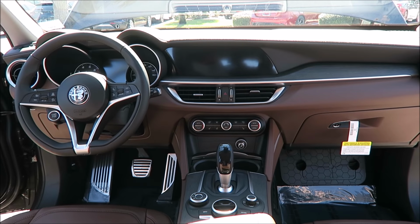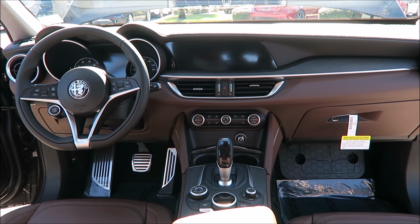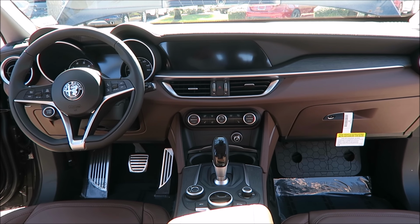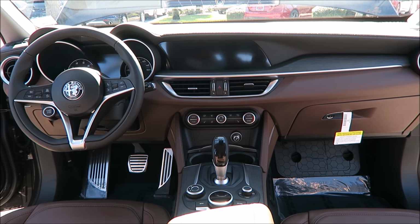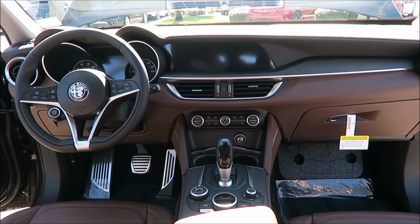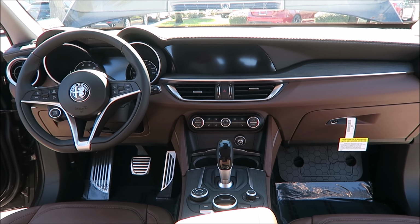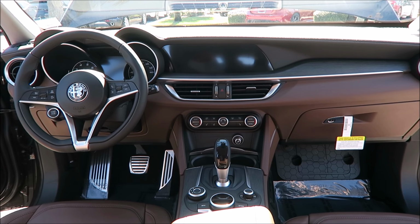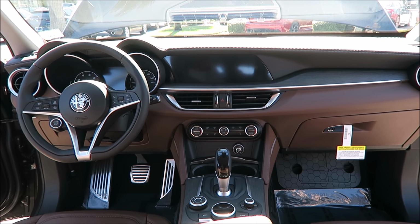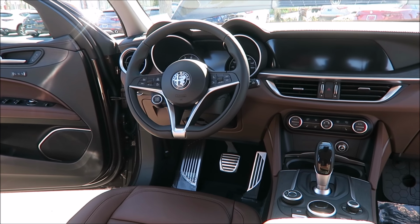The Ti Lusso for 2019 has a starting price of $46,695. Now, with that interior package, you get the luxury leather with cannoli designed seats, 12-way power front seats including 4-way lumbar, genuine light walnut or dark gray wood trim, which here we have the dark gray wood. You get the luxury leather wrapped steering wheel, the leather wrapped dash and upper door trim, and the aluminum pedals and footrests, as you guys can see in these models.